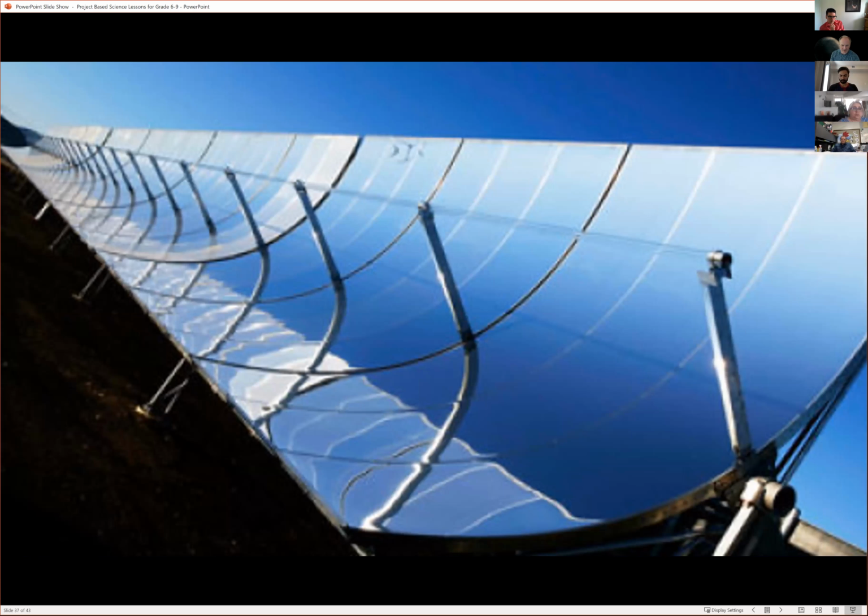This particular solar farm is down in Nevada. They talk about solar panels, and you have to explain this isn't a solar panel, it's a mirror, and it's the heating of the tube here. They have oil that runs through this, and it heats up to 1,000 degrees Celsius, which then generates steam, which then creates power for 10,000 homes in Nevada.